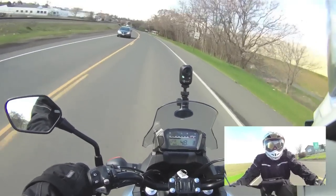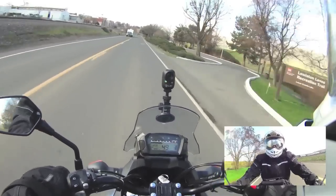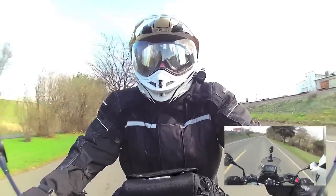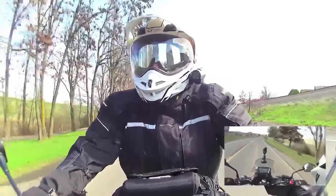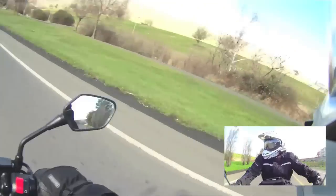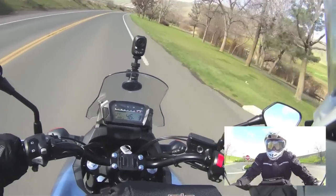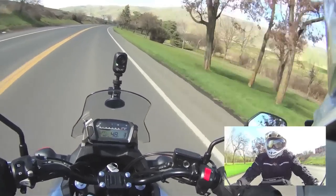So here I am going in a headwind, going 49. I feel like I'm gonna fly off of this bike. I'm just getting pushed around. I was gonna go up that hill today, the Lewiston Hill up there. Felt like a good day, good lighting. No way. No way.